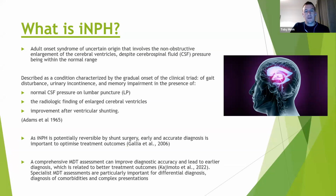We do know that there has been some evidence that MDT assessment, so comprehensive MDT assessment and targeted specialist assessment, helps the accuracy of diagnosis. And actually earlier diagnosis can lead to better overall outcomes, which I'll link to my job. That's part of the reason our service has been set up.